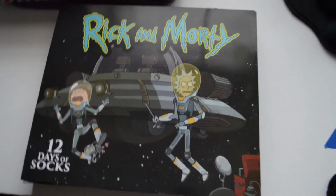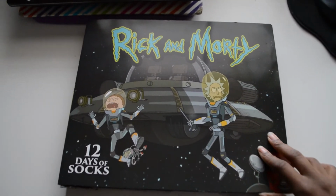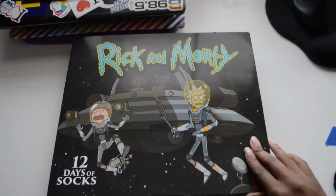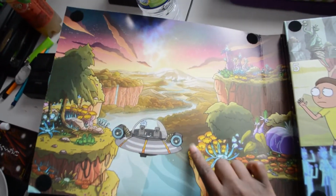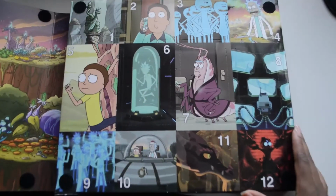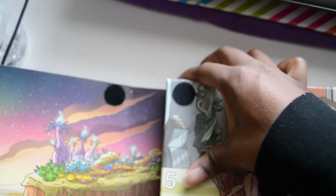Okay, so this is so random, but I got a Rick and Morty 12 days of socks little advent calendar thing from Christmas, and I forgot about it, and I just remembered that I had it, so I want to open it and see what I get. Wow. Oh my god, that's pretty cool, actually. Okay, so, what is that? Number one, let's see if I can open it.